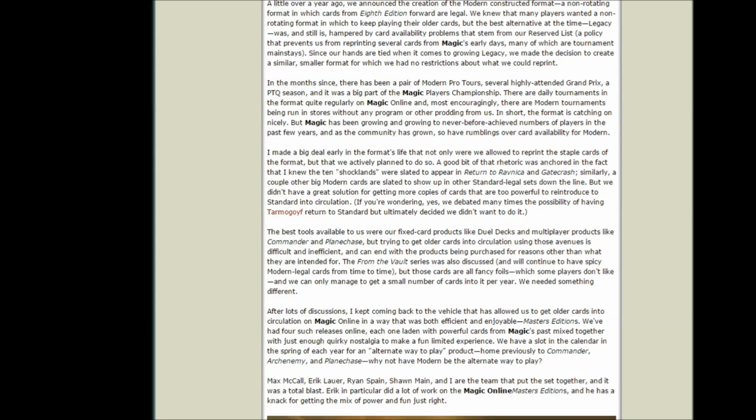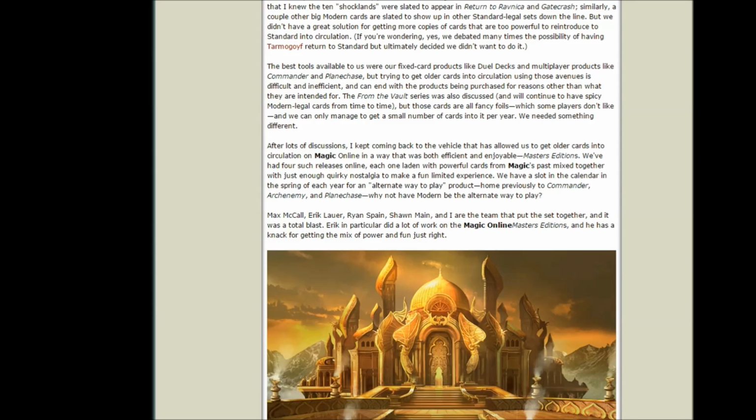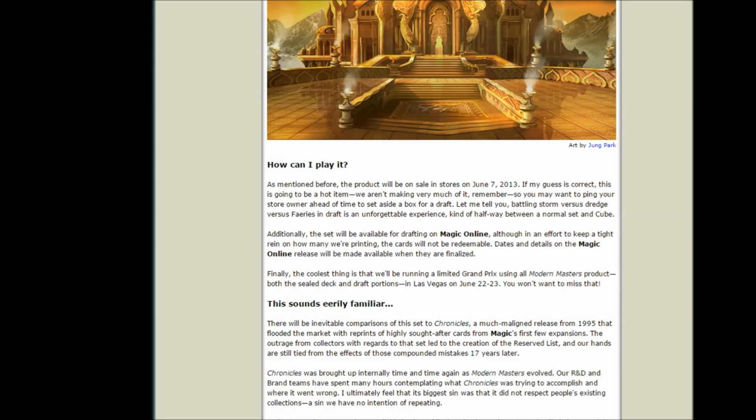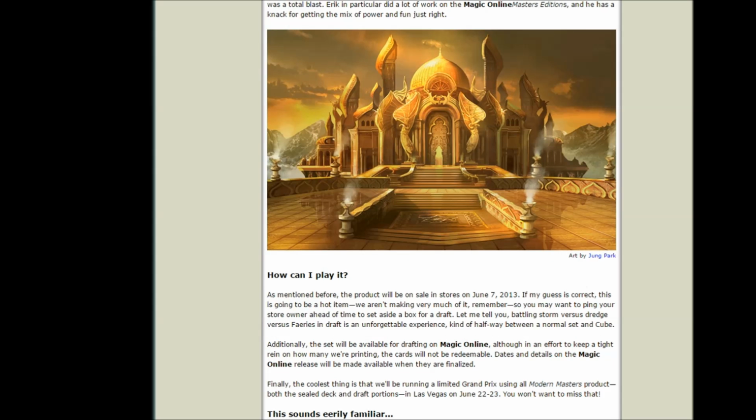I was playing Magic at the time. I was playing Magic when Chronicles was released, and it had a major effect on the environment because a lot of cards that were valuable and highly sought after got reprinted. And it really just made the value of a lot of cards go down. Like City of Brass was one, I believe. The one that I really remember was Nether Jin.